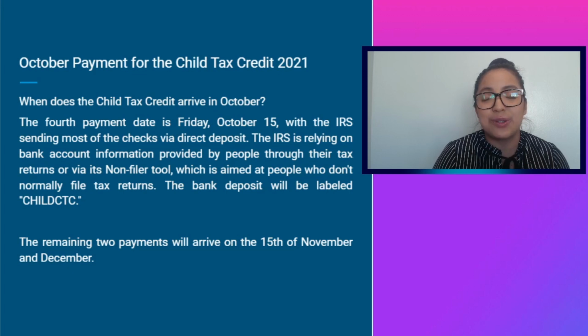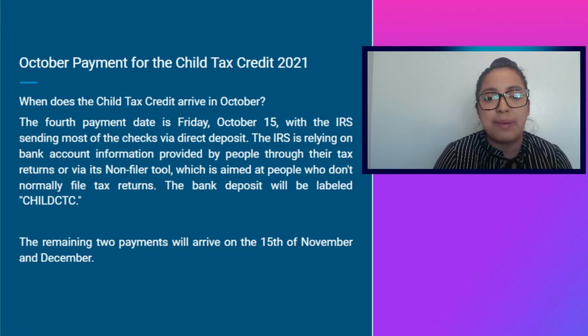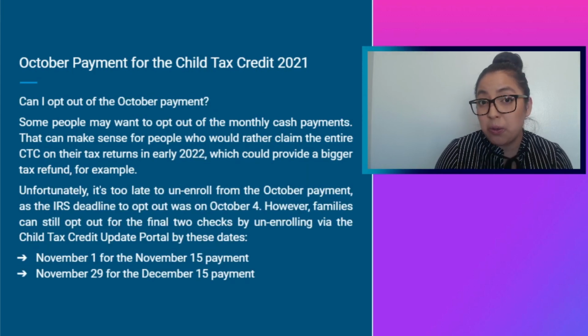So when does the child tax credit arrive in the month of October? The fourth payment date is Friday, October 15th, which means today, with the IRS sending most of the checks via direct deposit. The IRS is relying on bank account information provided by people through their tax returns or via its non-filer tool, which is aimed at people who don't normally file tax returns. The bank deposit will be labeled as Child CTC. The remaining two payments will arrive on the 15th of November, and then you'll receive another one on the 15th of December.